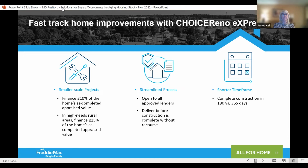They can finance up to 15% of the as completed appraised value. Okay, but these would be those smaller projects that could be leveraged in that space. Maybe they just want some new doors or just a smaller scale update in the kitchen or a smaller scale update in the bathroom, for example, just a few things that would leverage.